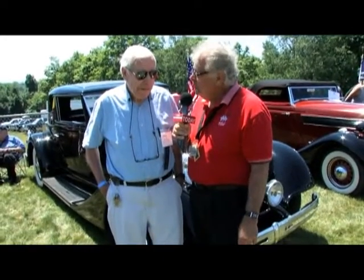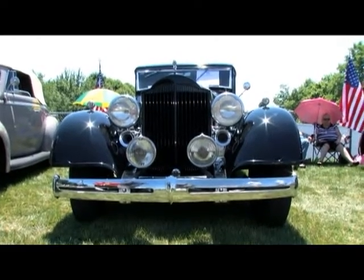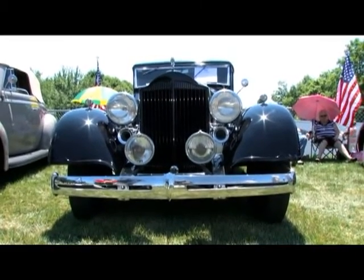Yes, we have Don Carlson with us, who owns this absolutely gorgeous '34 Packard Coupe. And I got a feeling, Don, you know a few things about this car. Well, I went to look at this car in Massachusetts, and it was in a fire. And I took a friend of mine from Winsted up to the place to look at it.